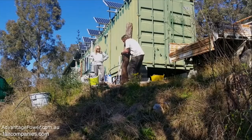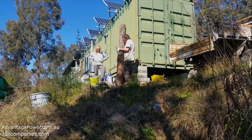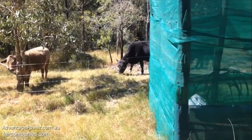We live in a cow paddock. I'm putting in a fence to keep the cows out. When they come walking round the containers, they tend to make a mess standing on the pipes and the cables.